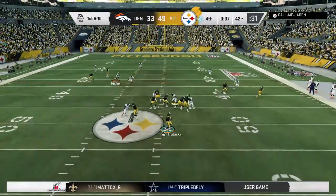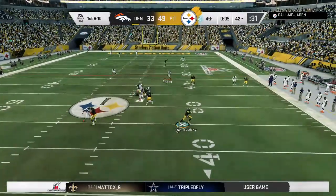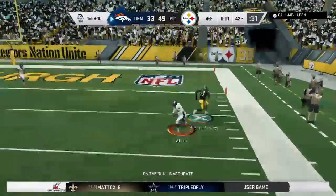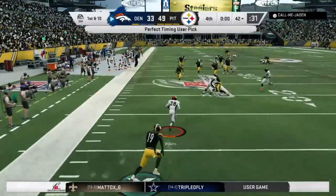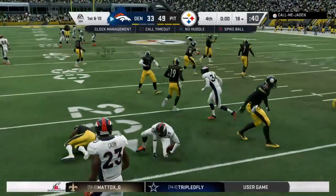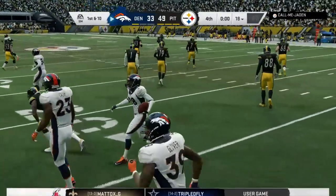Oh, Trubisky going to throw. Flushed out right. On the run. He'll let this go deep right. And he's going to be intercepted a 3rd time. Picked off inside the 10. And that will write a finish to this ball game.